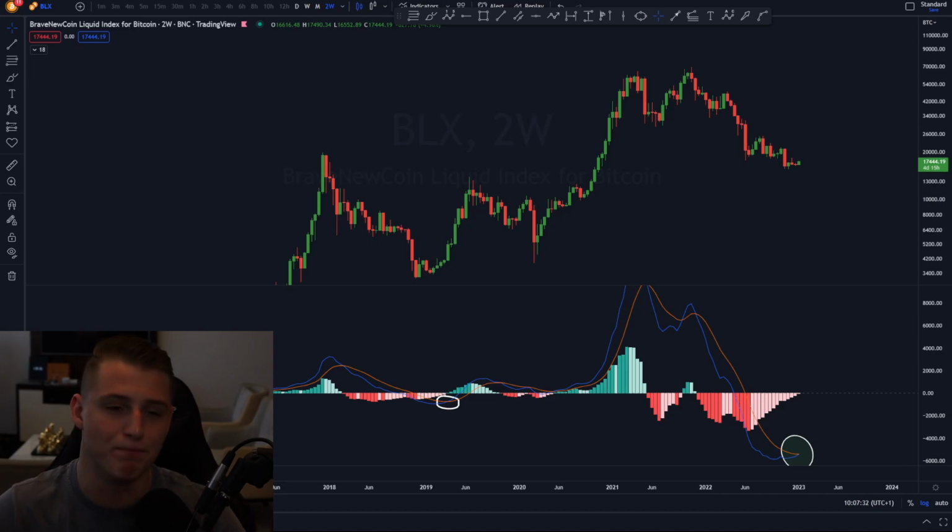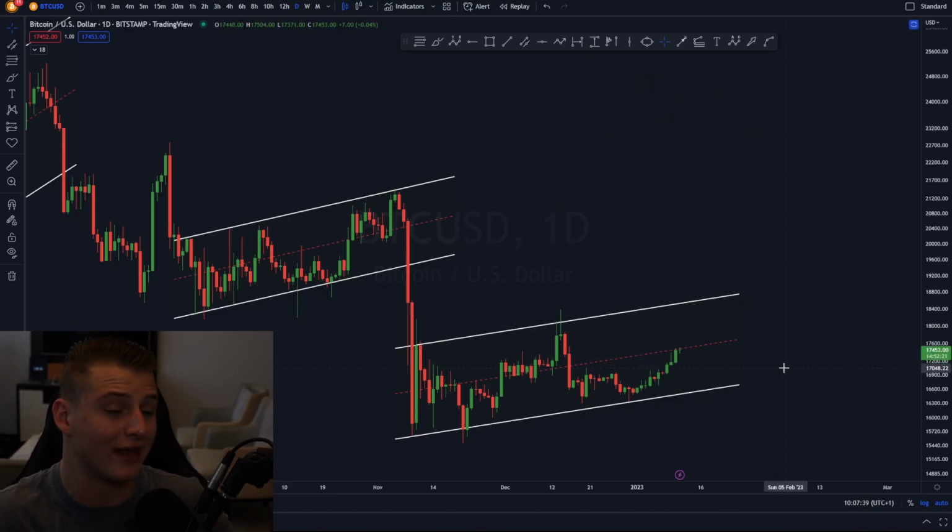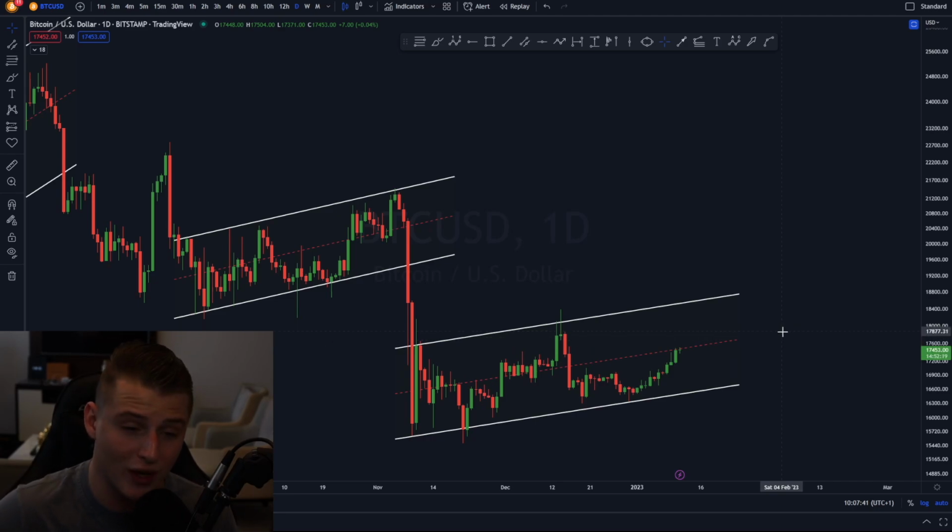It's epic, it's big, and no one is paying attention to this signal right now. Here on the daily time frame as well, we're running into that middle range of that bear flag that we're potentially creating right now. If we break above it, definitely good to see.